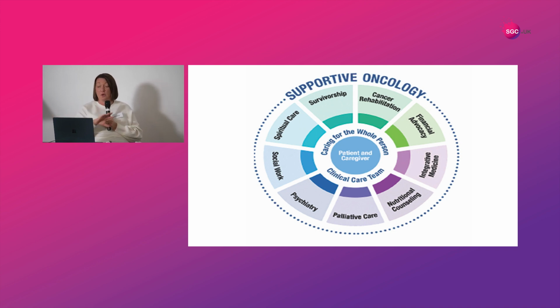So it's about having this whole supportive oncology network where we're looking at the financial side of it, there's access to psychologists, are social workers involved, are we getting people back to work, really caring for the whole person, but using who's the best person for that within the clinical team.